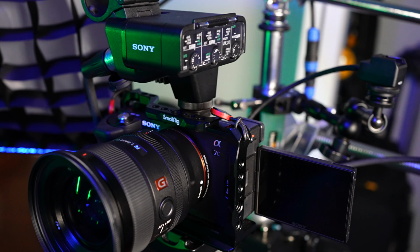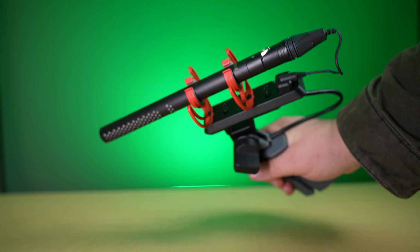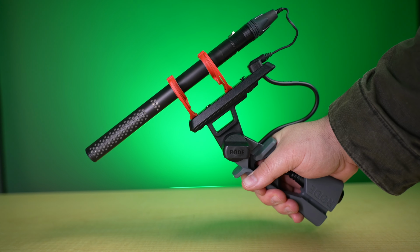I'm using an XLR microphone, the NTG5 from Rode, and I'm plugging in the top, and it's going through the Hotshoe of this camera. It doesn't have as high quality a bit rate as the a7S III allows, but this a7C, I mean, it still sounds great. Can you tell that terrible of a difference?